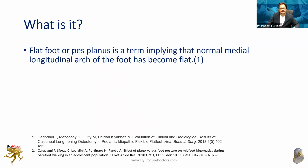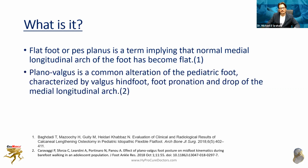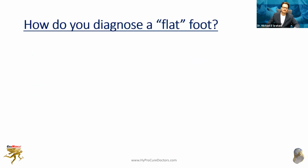There are a lot of different definitions out there. A lot of them just look at the medial longitudinal arch and see that it's lower than normal, and they call it a flat foot or pes planus. Then there are other classifications that talk about the valgus portion of a flat foot. So it's the hindfoot valgus that leads to foot pronation, and again, the lowering of the medial longitudinal arch. There are components of that, but we're going to dig deeper into that.